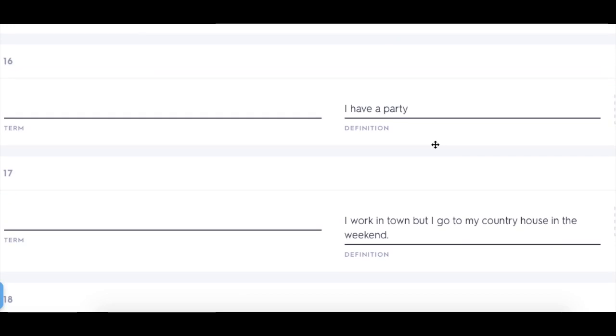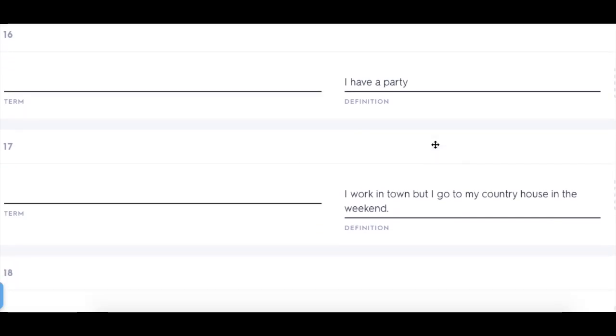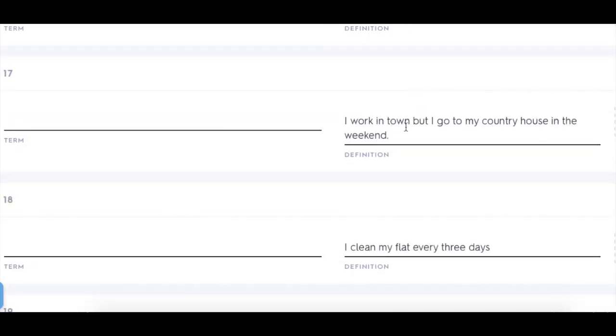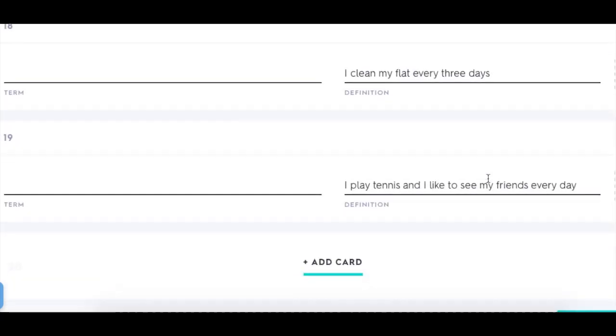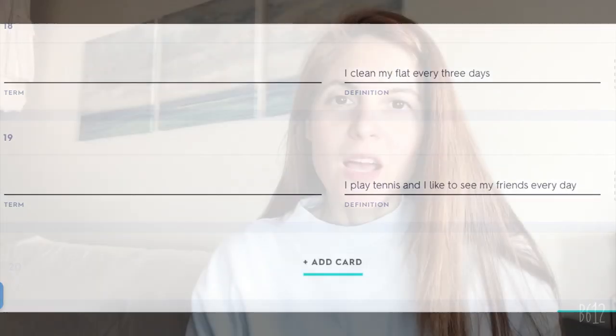I have here some phrases for you so you can practice. I have a party. I work in town, but I go to my country house in the weekend. I clean my flat every 3 days. I play tennis and I like to see my friends every day. So now you have my examples, you have some extra ones to practice with.